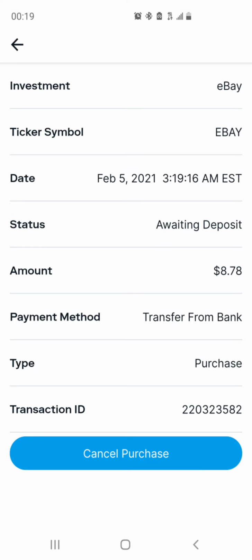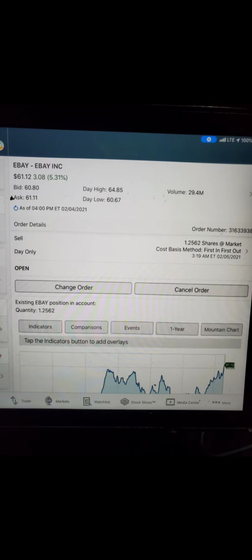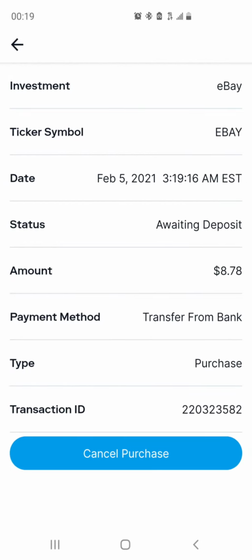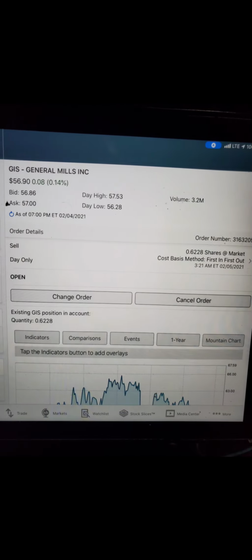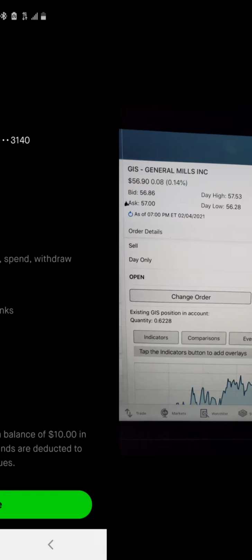Now this is the Stash app. As you can see, I purchased $8.78 worth of eBay. That was the profits I had from selling 1.25 shares of eBay out of my Charles Schwab account. So I pulled out my capital and locked in my gains in the Stash app for $8.78. And then we went ahead and purchased $1 of General Mills in the Public account. That was due to me selling 0.62 shares of General Mills out of the Charles Schwab account. Profit was $1 on that swing trade. Once again, pulled out my capital, locked in my gains.